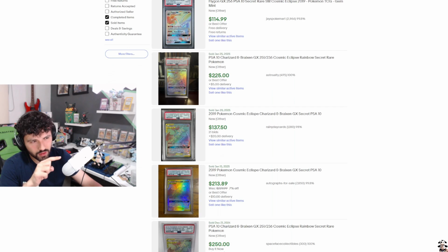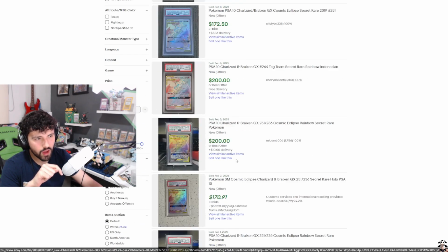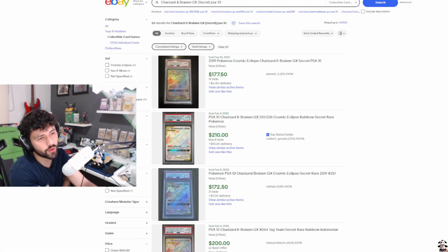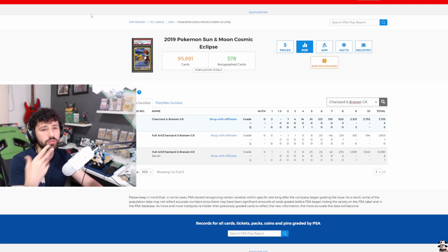However, as you can see here, there's one at 225, 217, 250. But the most recent sold as a bid for 177. All right, the pop report for this card, as we can see, there's about 1,000 9s and 1.6 thousand 10s. So there's about 600 more 10s than there are 9s. So the pop report is pretty high for this card. So I don't really see it explode in price from here over the next week. So you still have time to pick this up if you really want it.